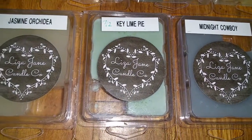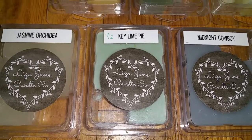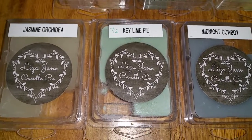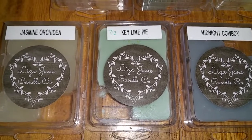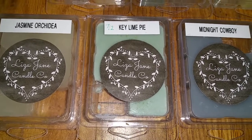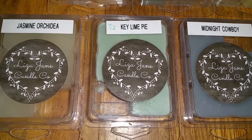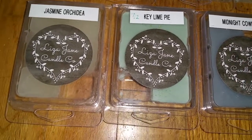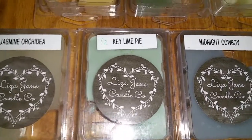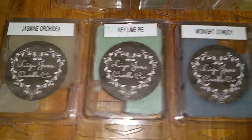Next is Key Lime Pie. I don't know the scent notes, but it's a sweet, creamy lime scent. When it melted, it had a hint of a lime-scented cleaner note, but not in a bad way. It's a fresh, summery scent. This one, the throw was medium, 3.5 out of 5. This is the only one that had less than a super strong throw, which again, still rather strong. If I melted it again today, it might end up being a strong throw. So, there's a little bit of leeway when it comes to throw, but very nice scent.